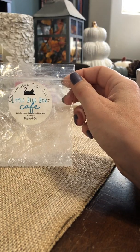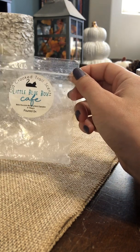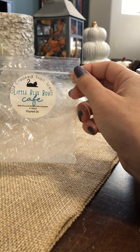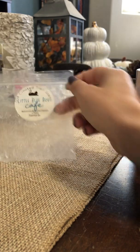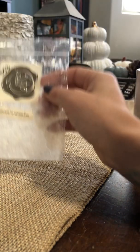Old Crooked Trail, Little Blue Box Cafe. My kids used this up. It was white chocolate mocha lattes and cupcakes at Tiffany's. This was amazing. It was so strong, so nice. They loved it. I loved it. I'm sad they're no longer in business.